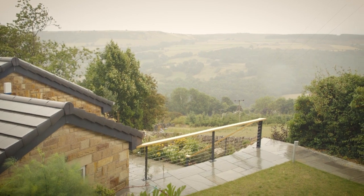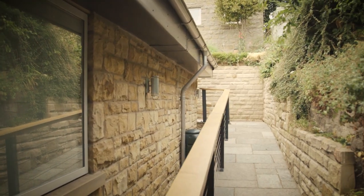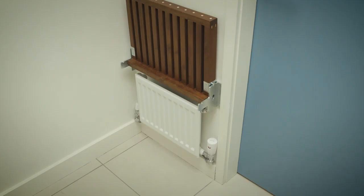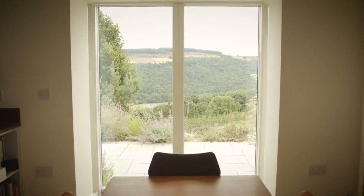So approaching the house from the road, you come down a newly paved access route that takes us to what was the back of the house but is now our new front door with disabled access into this very light-filled entrance hall with a beautiful handmade bench to take your shoes off. You turn and you immediately get access to the view over the landscape through the French doors.